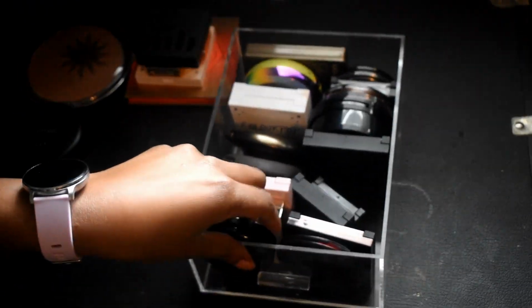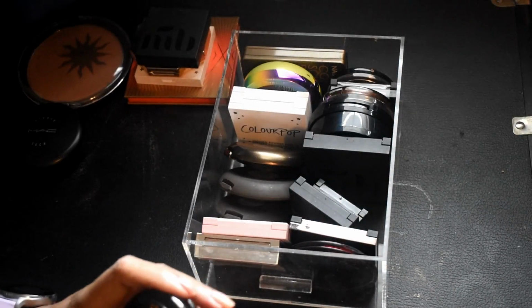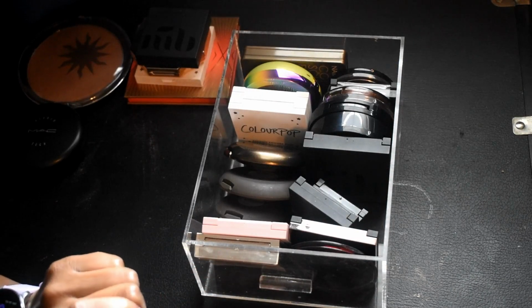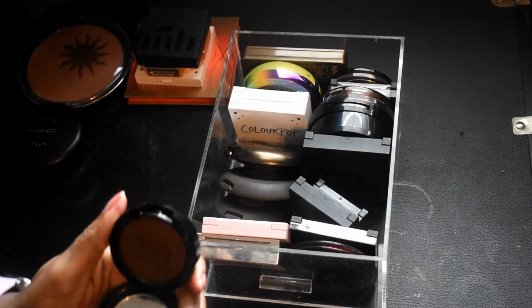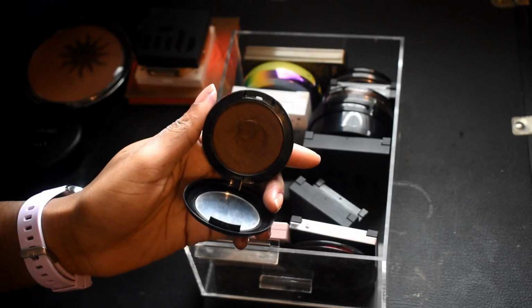And then my other cream bronzer was actually the first one that I got. I thought it was a powder bronzer. As you can see, it's not. It is the Danessa Myricks powder bronzer in Deep. This is what it looks like. I have gotten a significant amount of use out of this baby.